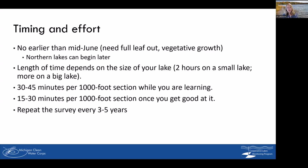And then we recommend repeating the survey every 3 to 5 years. There's no rule about how often you have to repeat the survey, but there's a lot of value in repeating it every so often because then you can compare how things are changing on your lake over time.